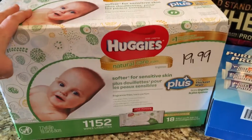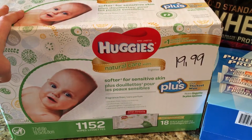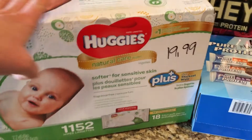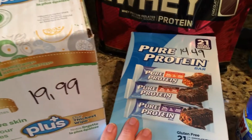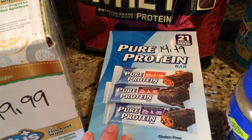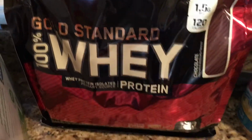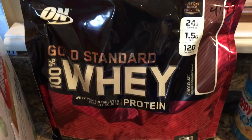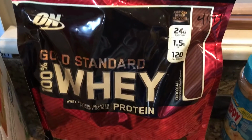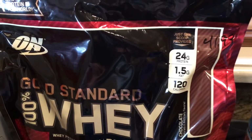So I got some Huggies wipes. Those were on sale for $19.99, regularly $24.99. Pure protein bars, they were regularly $19-something, on sale for $14.49. This whey protein for my husband in the chocolate flavor, the gold standard, usually it's a lot more, so it was $41.99, $18 off.